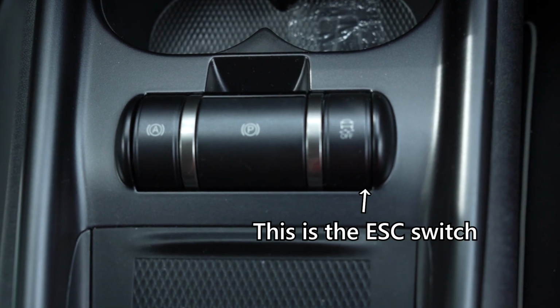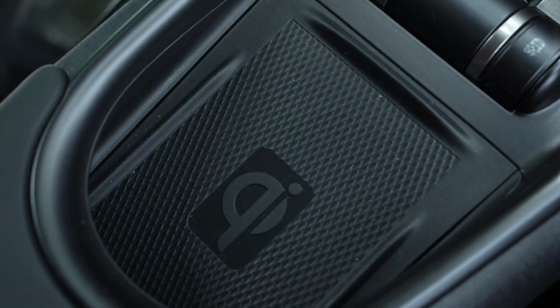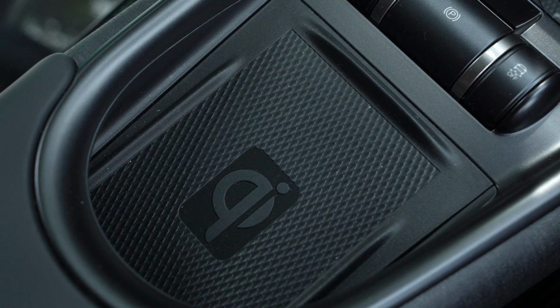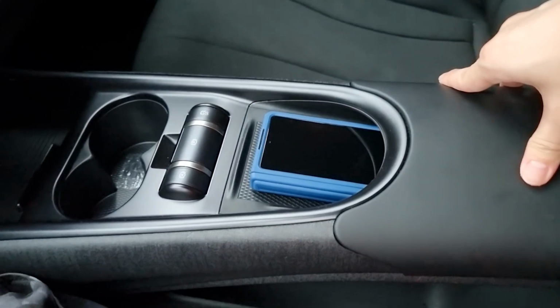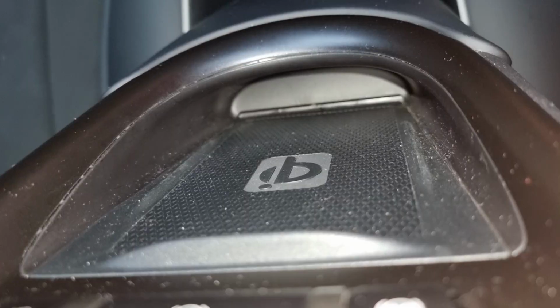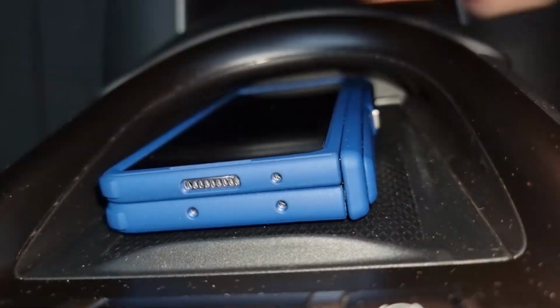And I want some of that ADAS feature as well. And finally, we have the Qi wireless charging pad here, which is actually quite nice and deep. And thick phones like mine, the Galaxy Z Fold 5 with this thick case, if I fit it in, it will still charge.